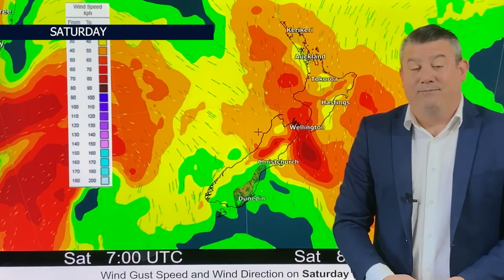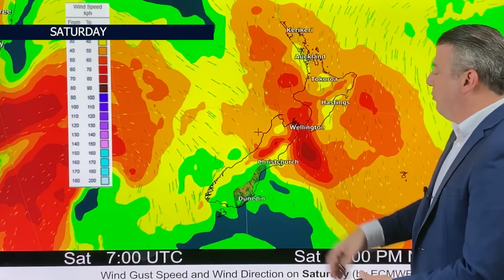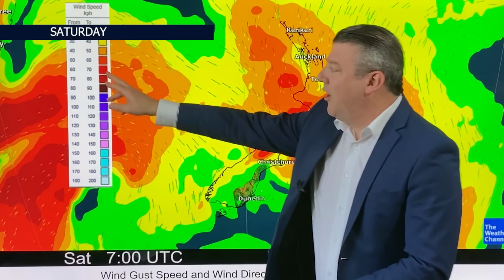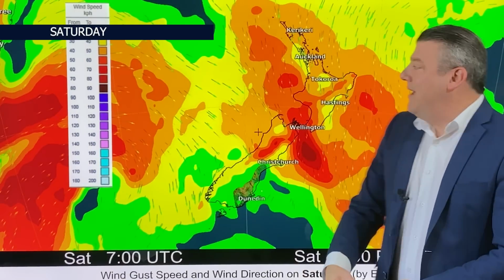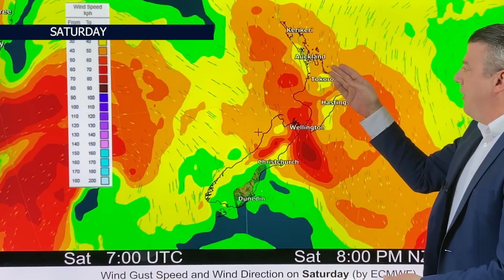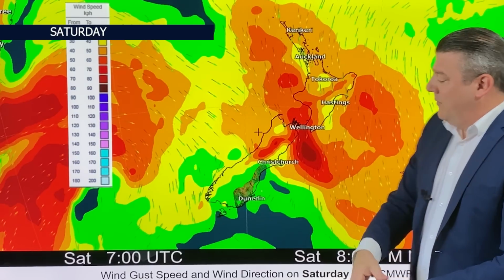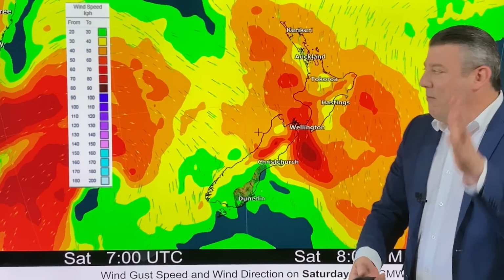On Saturday night, that windy weather continues to move northwards. Worst winds through Cook Strait. Nothing too major, but just getting into that gale force zone, 60, 70, maybe 80 k's an hour. And then around here, you got sort of 30, 40, 50 kilometre an hour gusts. The calmest area, probably the Catlins. Hello to anyone watching there.